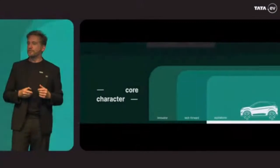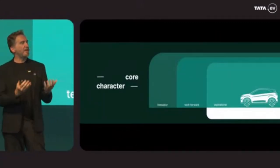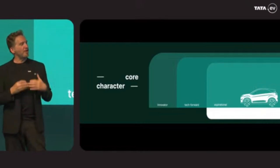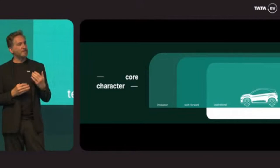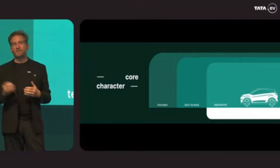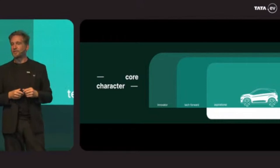And of course, the UX UI, when you get into the car, is in itself a gateway into an ecosystem. Your life doesn't stop when you get into a Nexon.EV. It is a seamless, as I mentioned, harmonious segue, and your life doesn't stop when you're driving or you're a passenger. So, as I mentioned, it is a core character of a Nexon.